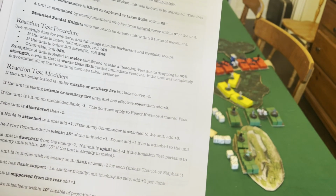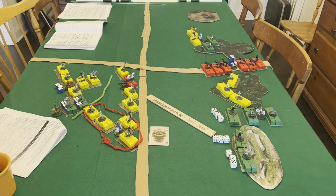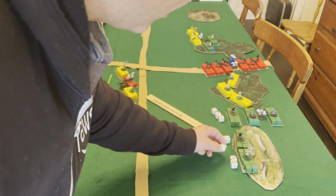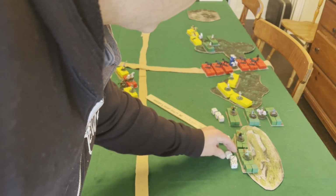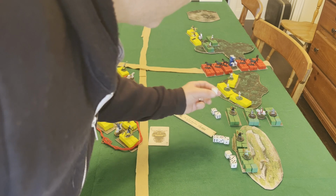Unit is within 15 inches of unengaged enemy cavalry, -1. So because of this particular circumstance, this goes back down to a 2. This goes back down to a 2. This goes back down to a 2.